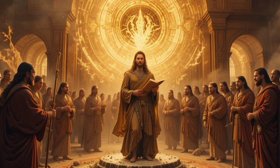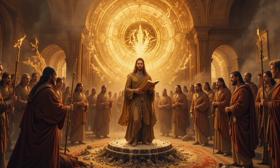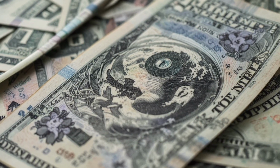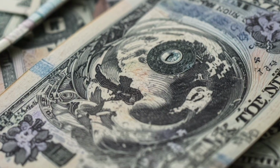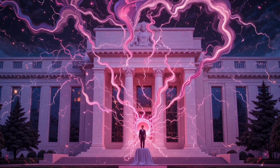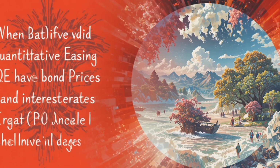Through the 1980s and 1990s, this bond-based system quietly became the skeleton of global finance. Every bank, every country, every investor relied on US Treasuries as their foundation. Everyone trusted America to pay its debts. And that trust became the secret fuel of empire. But trust breeds temptation. By 2008, US debt surpassed $10 trillion.